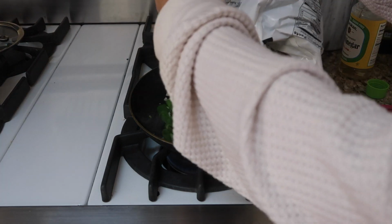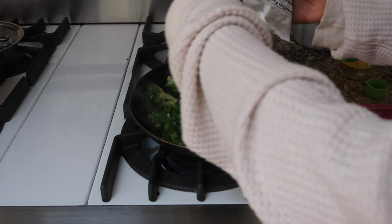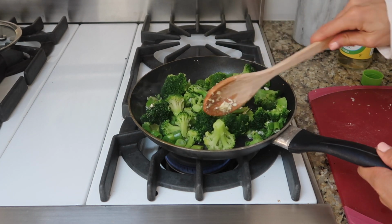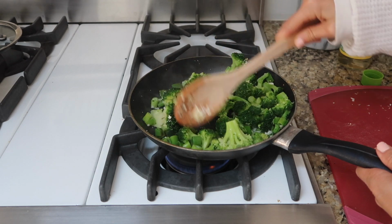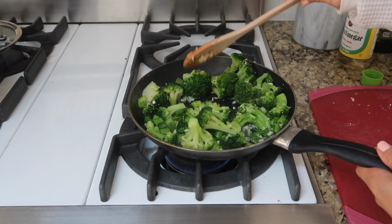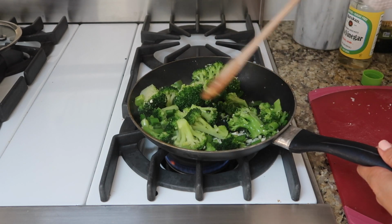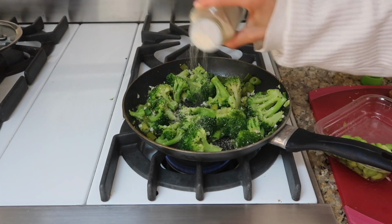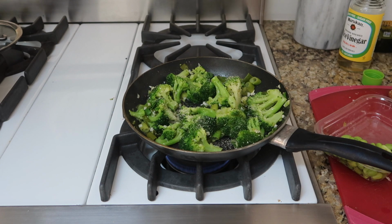Now I'm going in with some broccoli. I'm using frozen broccoli. It's more budget friendly to use frozen veggies, but I love to do a mixture of frozen and fresh. So go in with whatever you have, frozen or fresh. And I did go in with a little bit more rice vinegar because you guys know I love me some salt. I like a nice salty taste. Then I'm going in with a little bit more garlic powder.